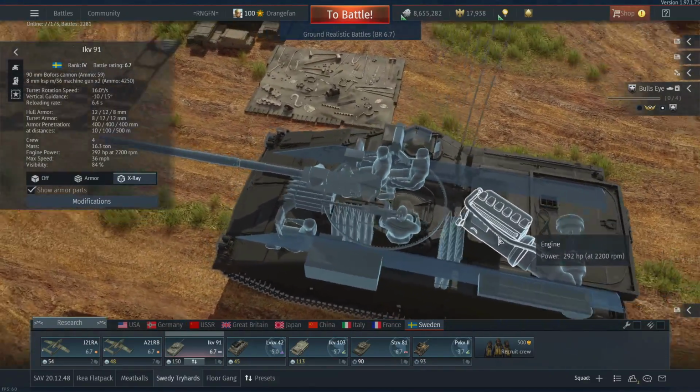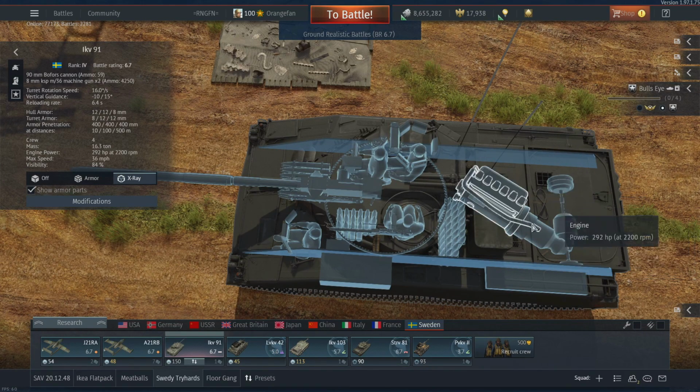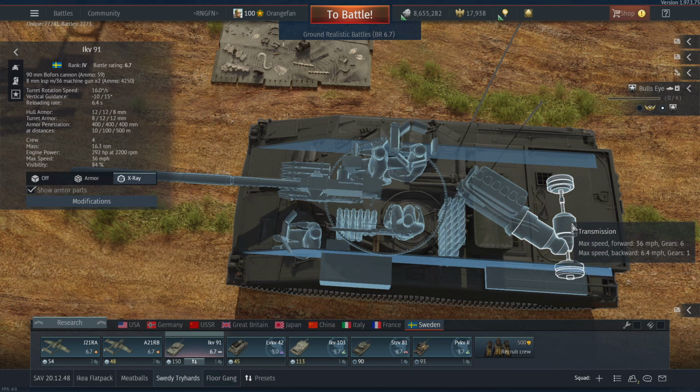I also think it's kind of funny that they diagonally mounted the engine, which, I mean, makes sense for the thing to fit. You can fit a slightly larger engine in the same amount of space by going diagonal. I just think it's funny that they were like, you know what? Just slap it in there any way it fits.